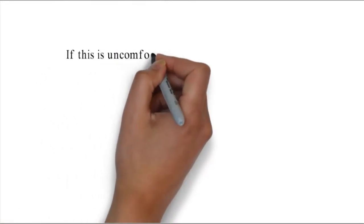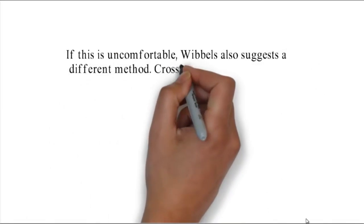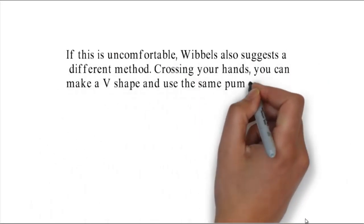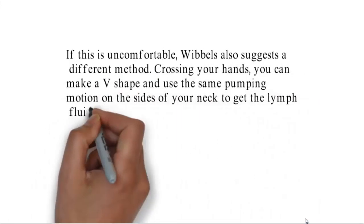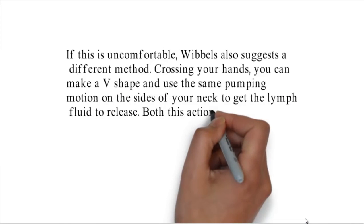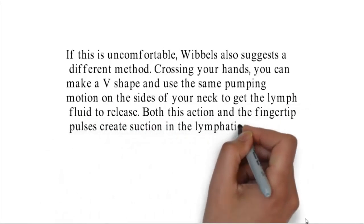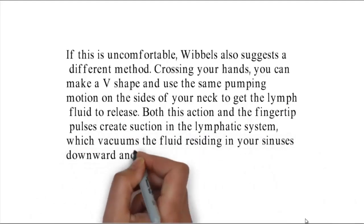If this is uncomfortable, Webbles also suggests a different method. Crossing your hands, you can make a V shape and use the same pumping motion on the sides of your neck to get the lymph fluid to release. Both this action and the fingertip pulses create suction in the lymphatic system, which vacuums the fluid residing in your sinuses downward and away from the head.